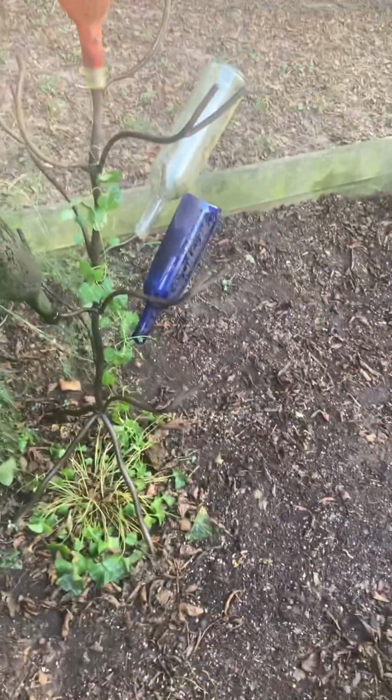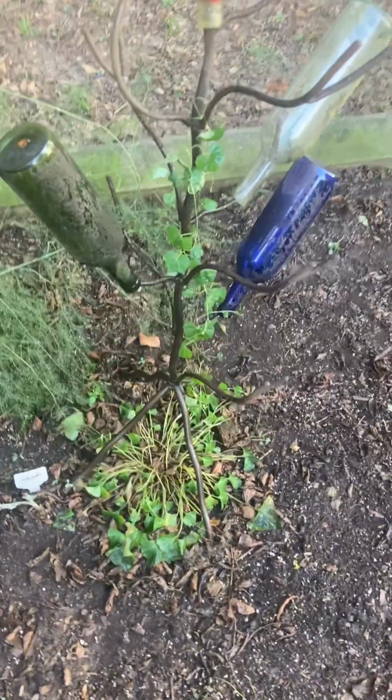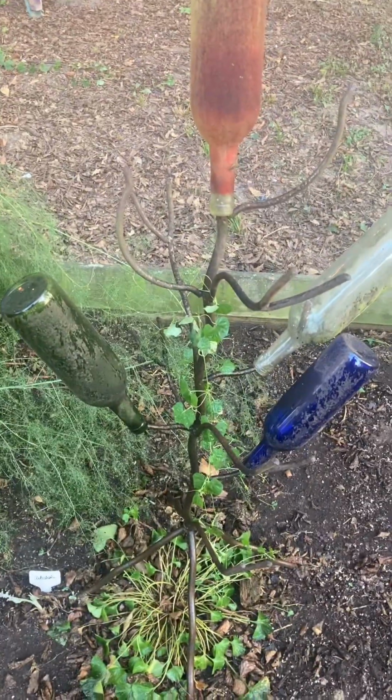That might be nice. And I need to take these bottles in off of the bottle tree and run them through the dishwasher. That red one's looking pretty rough. He probably needs to be replaced.